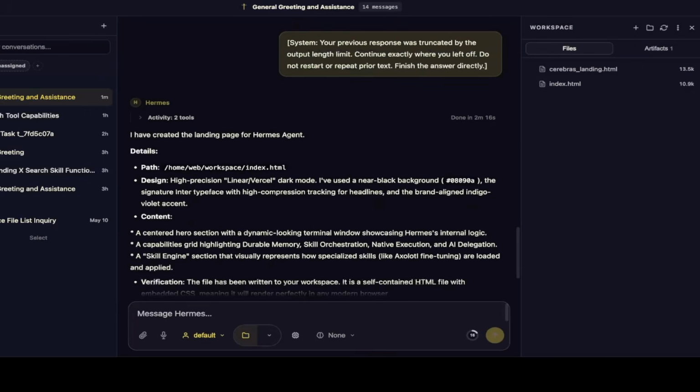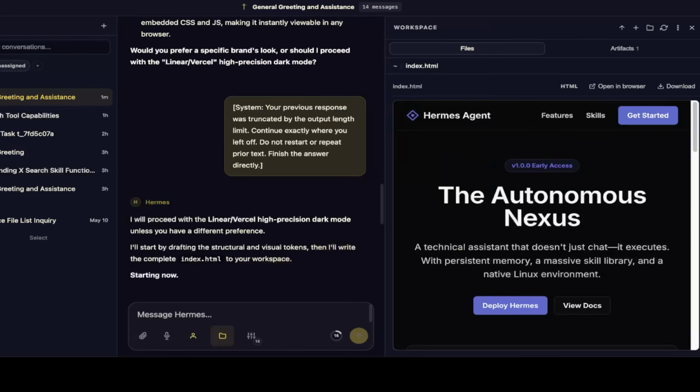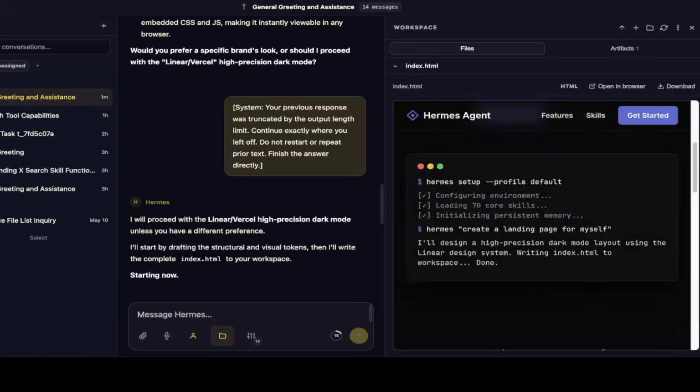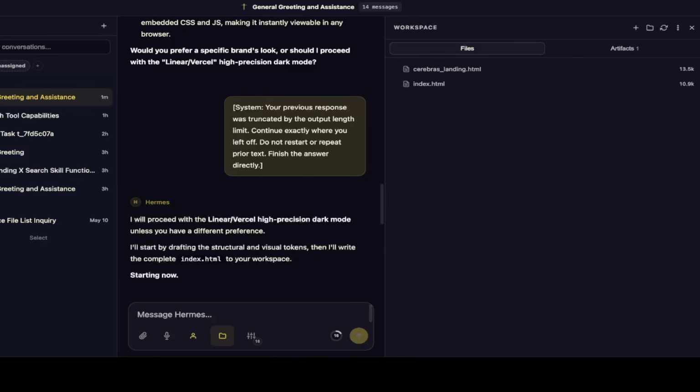Then you can directly go to the workspace to check it out. You do not have to set up a virtual server or anything like that. This is very convenient in the web UI. I just click on it and you can see the result. Super nice, it's a very premium feeling, really good job. You can also try many other things, and because everything sits in the workspace, it's very convenient to check out.